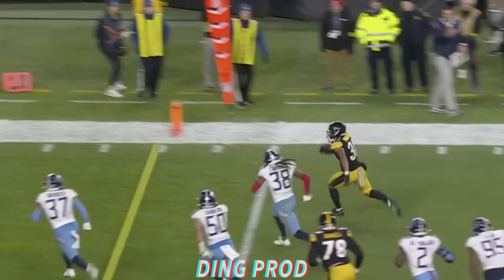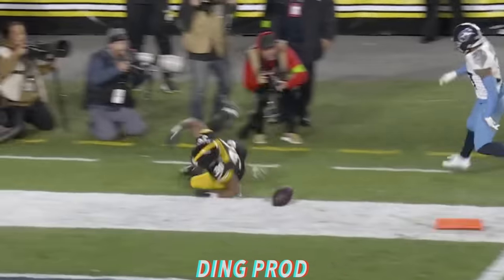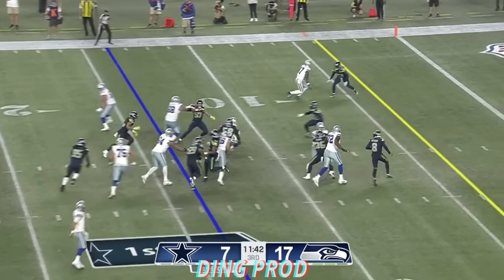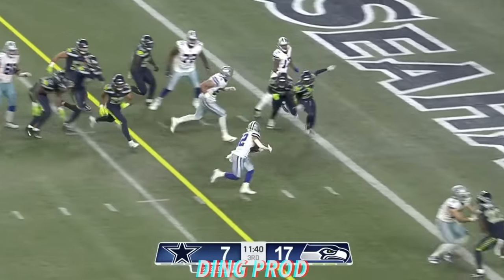Warren bounces off a tackle. Warren down the sideline. Does he get into the end zone? He is up in the booth. He told us this week he can see things a lot clearer. Oh, my goodness. What a run.